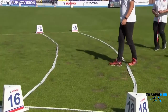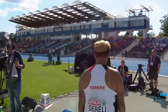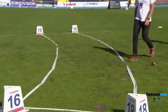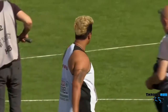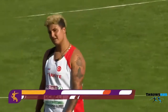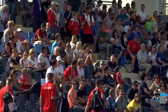Oh, that's an improvement. That's better than 17.34. Dorelli, the 2013 European under 20 champion, also the bronze medalist at the following year's World Under 20 Championship. So 17.45, she moves back into third place.